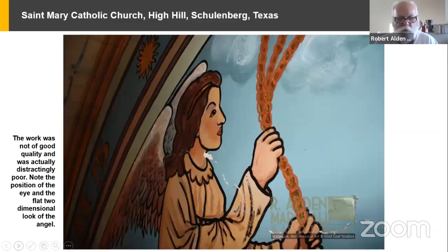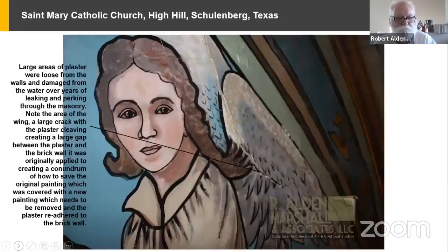Also, the problem that we had was that the entire surface had been overpainted by somebody else in a past process. The overpainting that they put on wasn't very skillful and was pretty two-dimensional and didn't look the quality of the original artwork, which you'll see very soon. So here again, you have the crack. Then you have this painting that was suspect.